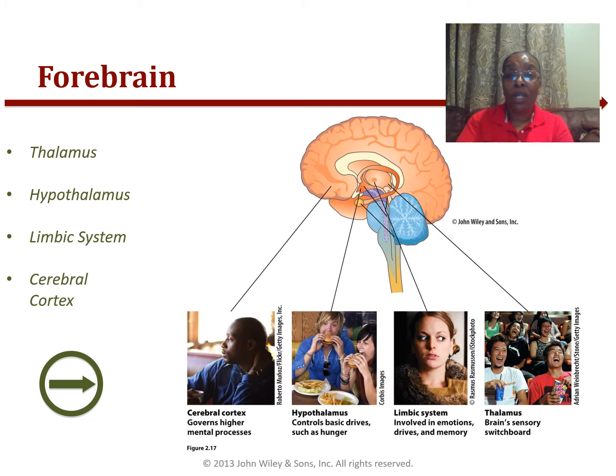Now let's take a look at the forebrain. First up, the thalamus. When we're talking about the forebrain, consider it to be the switchboard of relaying sensory messages to the cerebral cortex.